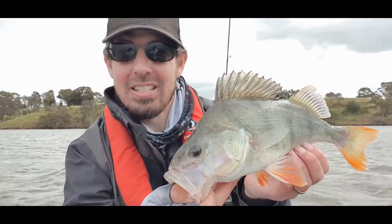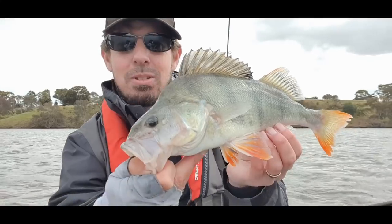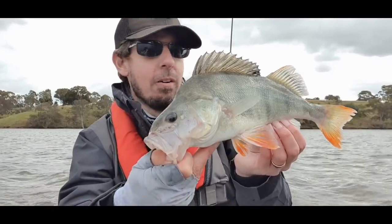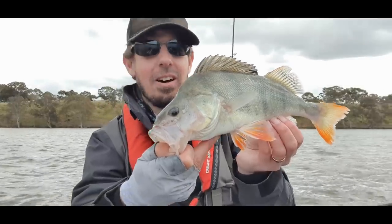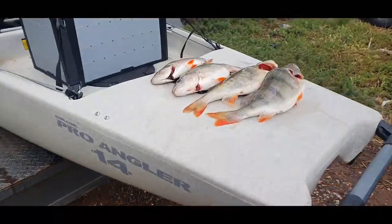Now, I do apologize if it's really windy and you can't hear what I'm saying. That is an absolute cracker of a fish. That has absolutely made my day. That is the catch of the day for me. Now, I've caught four fish now, all really good size, but that is definitely, for me, the catch of the day. So I'm so excited. It's been hard out here. This there is the spoils for the day.